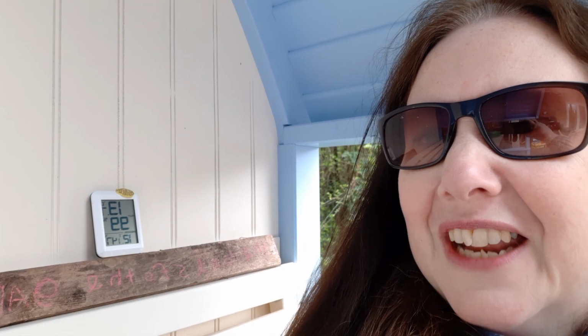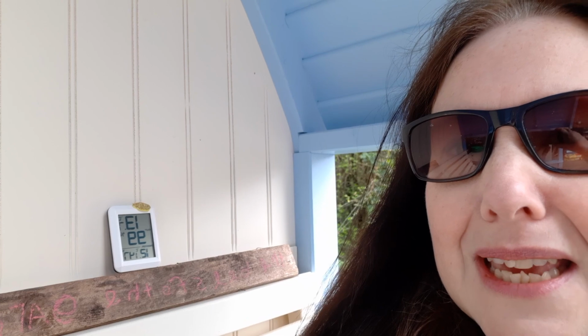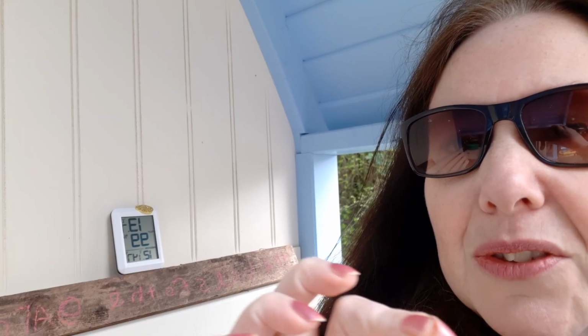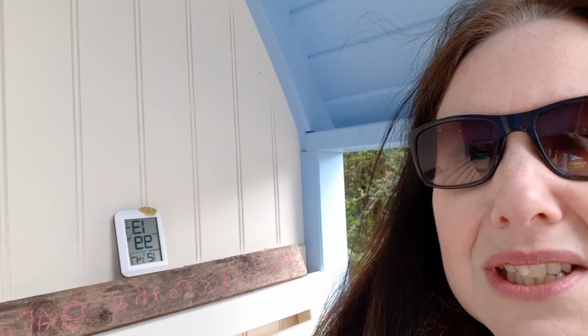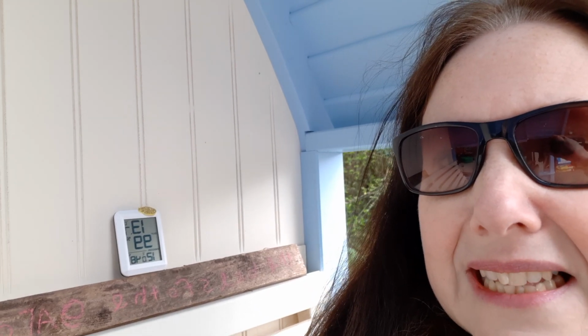A friend treated me to this thermometer, which has been excellent. The top figure on it, which I'll go into in just a second, basically gives the temperature inside the hive. It's not right in the centre, but it's on the very edge, just past the divider board. The temperature at the very bottom, the small figure, is the temperature outside now. Also, the middle figure is the humidity, which is actually 99% inside the hive.